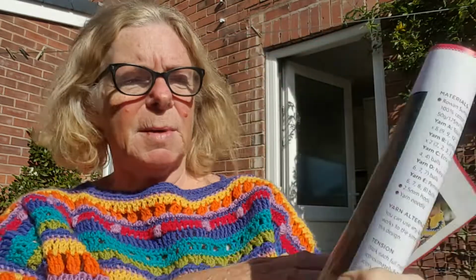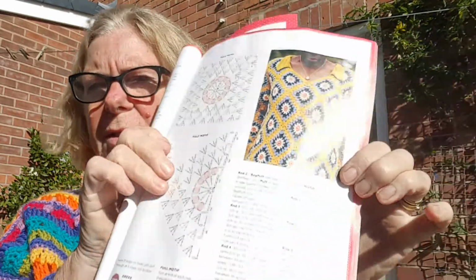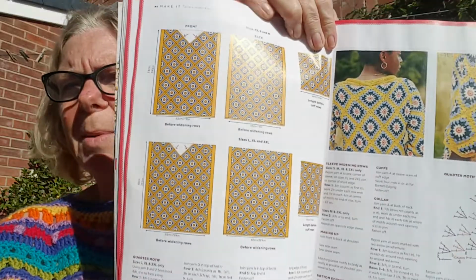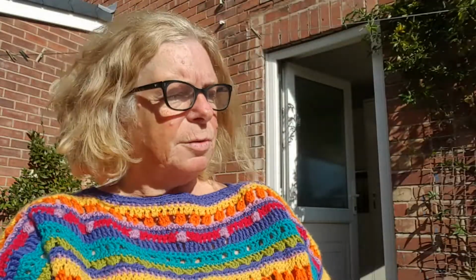It's very easy to make. It's granny squares, lovely colours, don't you think? But it's done on the diagonal, so it's like that, which is quite an interesting way to do it. It's quite a simple design because it's the same square, and all you need to do is make big squares. So there's no shaping or anything like that. I thought that was quite interesting.